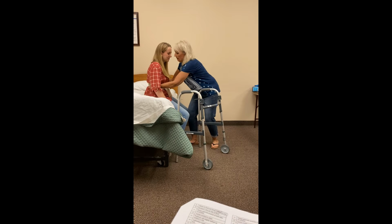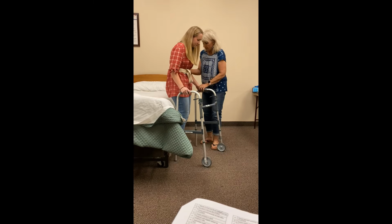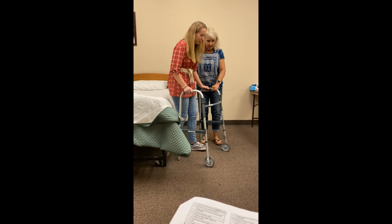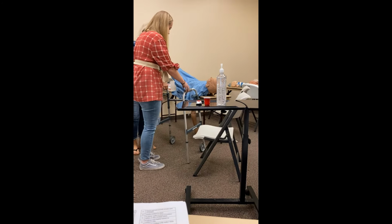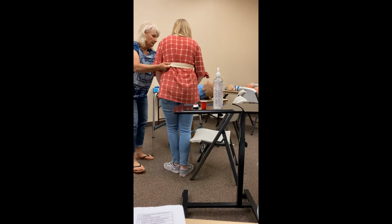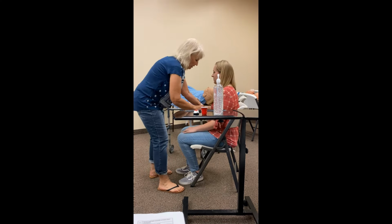So on the count of 3. 1, 2, 3. Okay, and then you just hold on to the walker here. And then we're going to walk over here. And then I'm going to put the walker here and help you sit down. There you go. And let's make sure your bottom is at the back of the chair. It is.